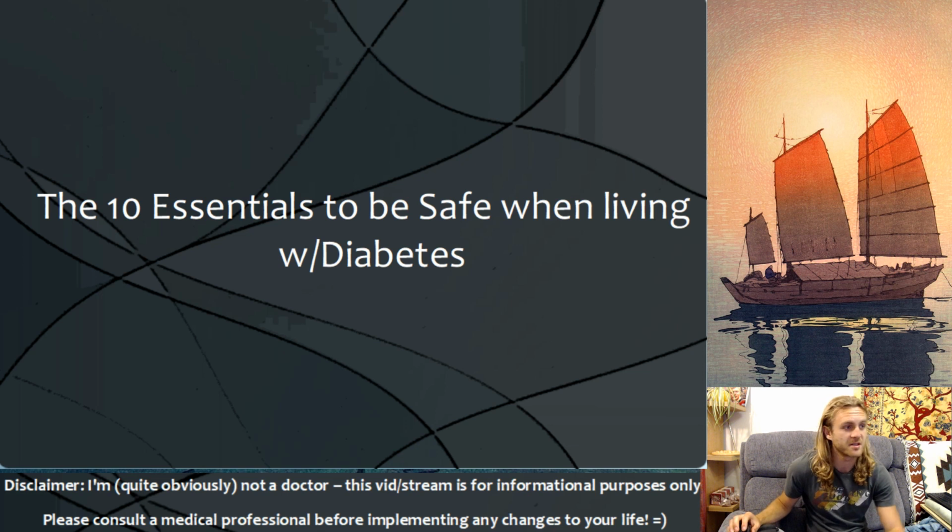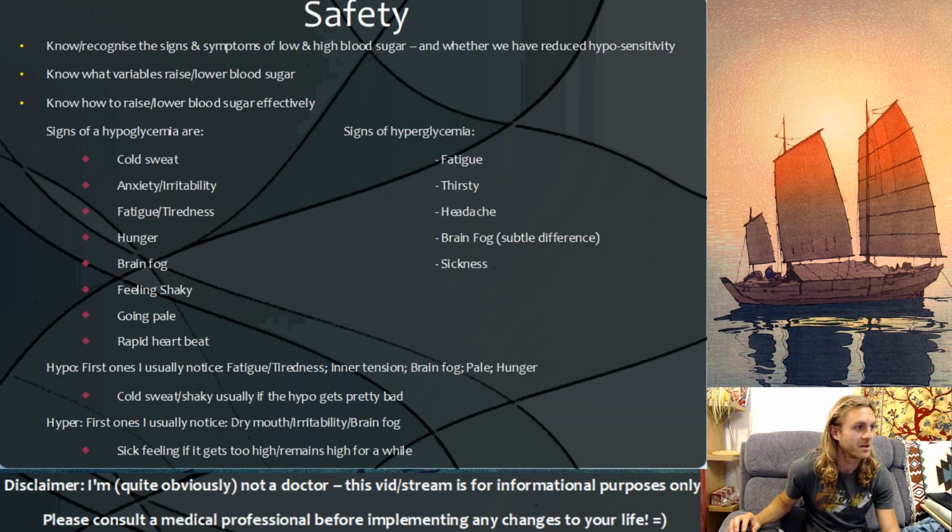So this is the 10 essentials to be safe when living with diabetes. The first one is to know and recognise the signs and symptoms of a low and high blood sugar, and whether we have reduced hypo sensitivity, which basically means that we have reduced symptoms of low blood sugar. That can happen if we have repeated episodes of low blood sugar, which we will want to avoid anyway, because when we feel what it feels like to have a low blood sugar, we definitely don't want them too often.